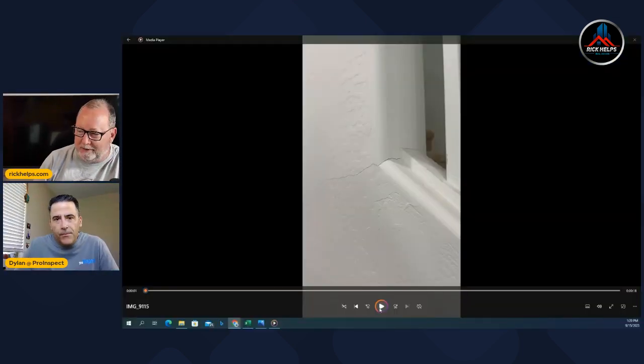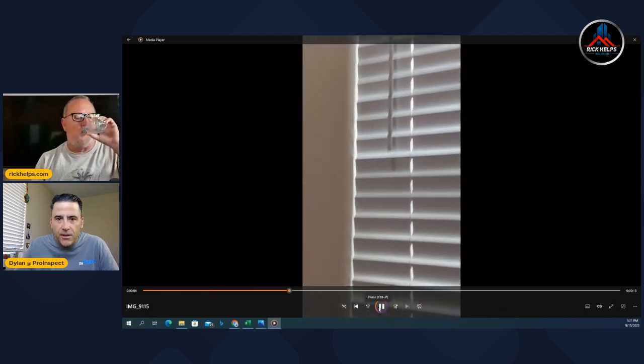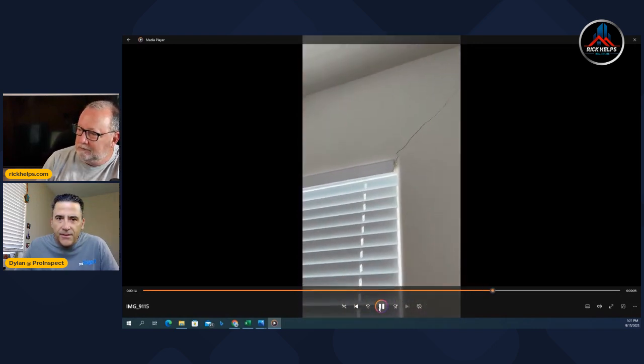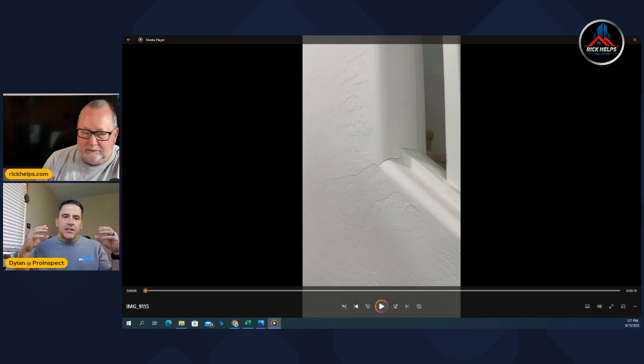Well, here come the cracks. Let's take a look at what you found. This is the other side, down the wall. See that crack there, above the window? That's the exterior wall, through the window. Look at that step crack right there down the window. Other window right there. And on that one too, it just kept going. It started to pull on the connecting walls too. So even the walls that weren't the exterior started to be pulled by that and split.